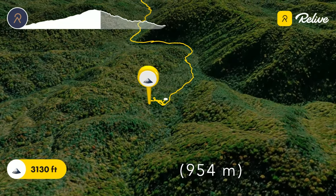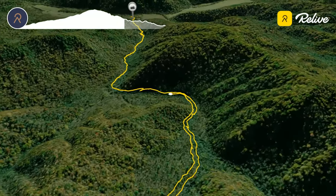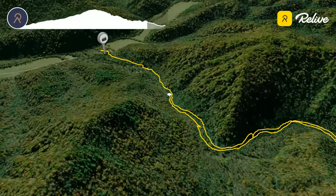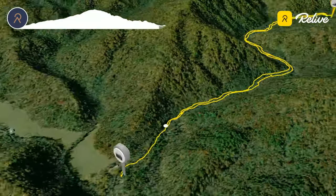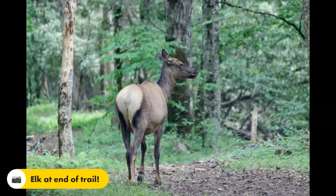This is a lovely campsite that is situated among a grove of beautiful hemlock trees near the creek. I then headed back down the trail the way I came. This was a lovely hike on a well-maintained, if a little buggy on the day I was there, trail. As a bonus, at the very end, I had an elk walk through the parking lot just as I got back to my car.